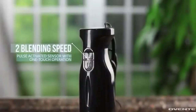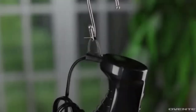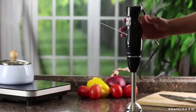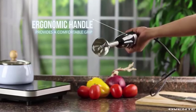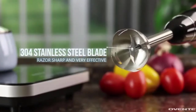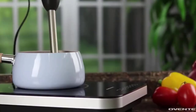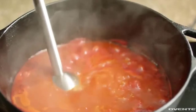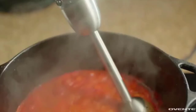Removing and reattaching the shaft for cleaning is a cinch. While using the Ovente to create smoothies, our testers noticed it creates minor extra suction. Although the handle is comfortable, it is relatively large. This may be preferable for some people, but others may prefer a device with a more slender construction. Lastly, the Ovente only includes the standard shaft and chopper, but that may be all you need.